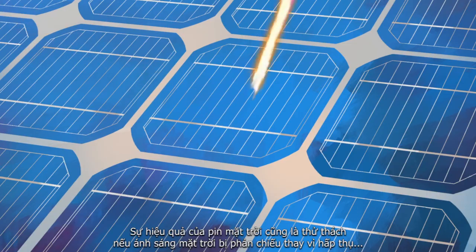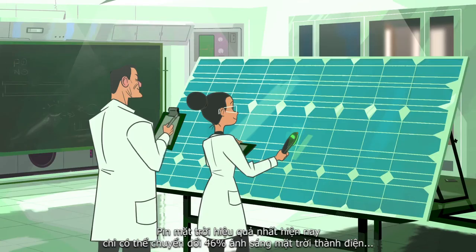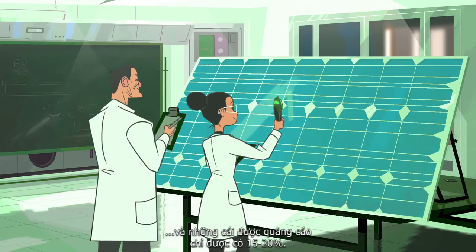If sunlight is reflected instead of absorbed, or if dislodged electrons fall back into a hole before going through the circuit, that photon's energy is lost. The most efficient solar cell yet still only converts 46% of the available sunlight to electricity, and most commercial systems are currently 15 to 20% efficient.